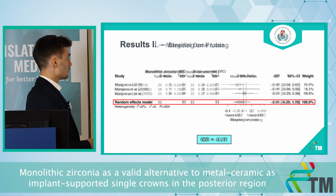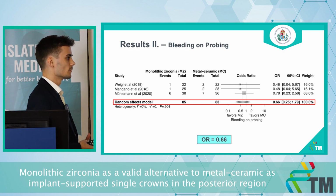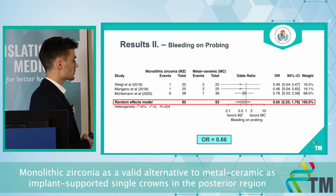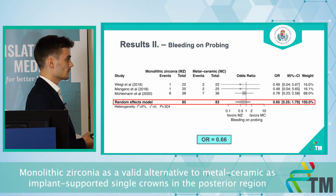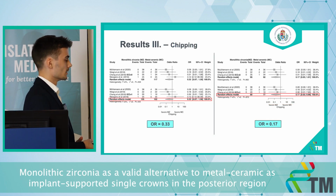The next outcome is bleeding on probing. Bleeding is important because it shows us the inflammation of the soft tissues around the implants. Here we can see 0.66 odds ratio, which means that there were approximately 1/3 less bleeding occurrences. This is neither significant statistically or clinically. The third one is chipping, technical complication.